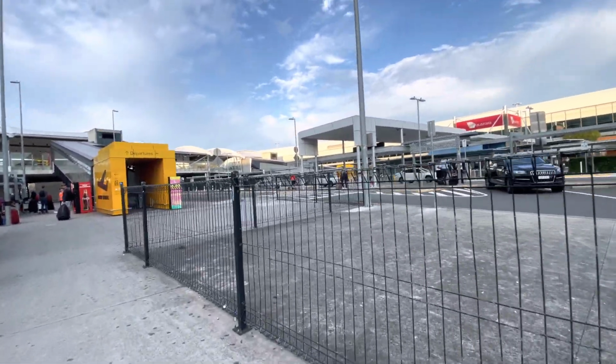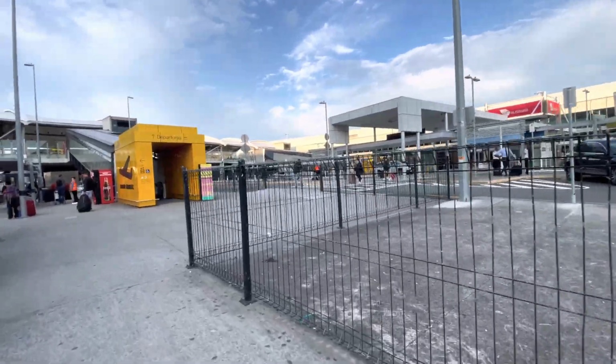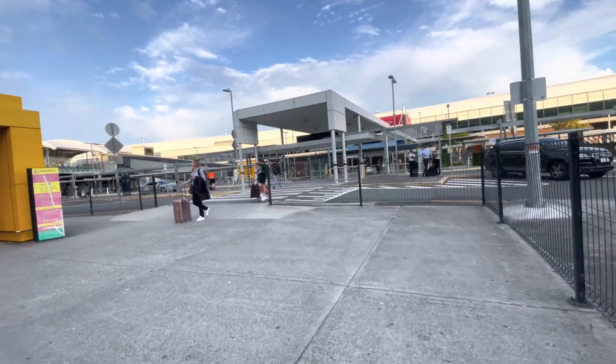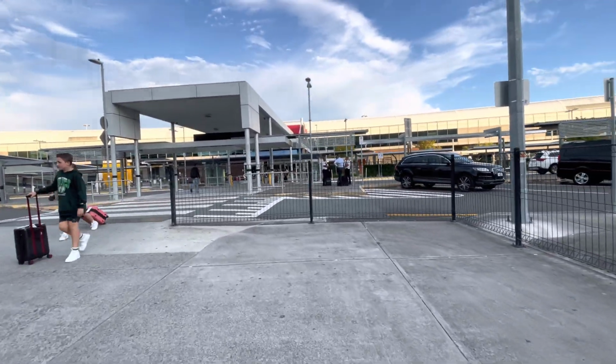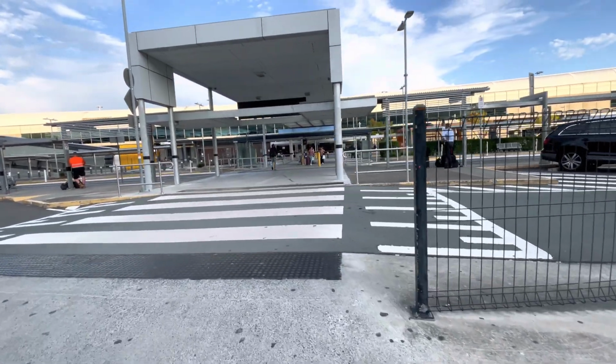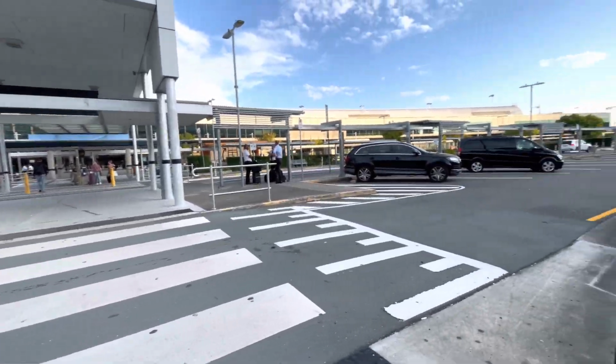Today I'm here at Brisbane International Airport here in Queensland. I'm at the domestic terminal and today I'm going to be flying Rex aboard a Boeing 737 from here in Brisbane down to my home city of Melbourne in business class.